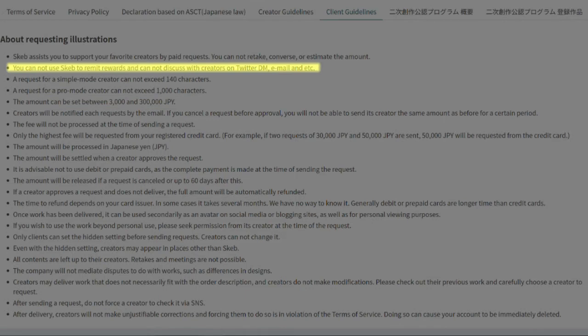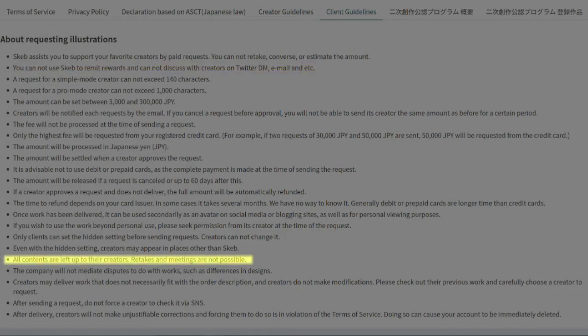The next rule is that there is no communicating with the artists. You are not allowed to discuss with the artist via email or social media, or ask them to check your request. There are also no retakes.